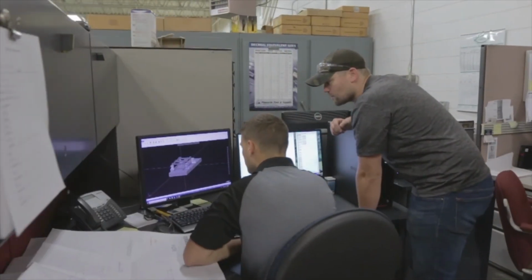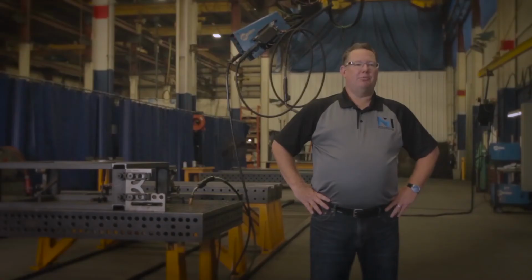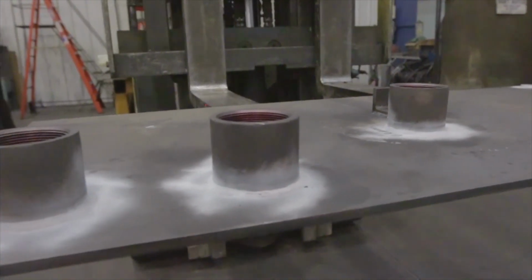Everything is kept track of in CAD, and we can reproduce any setup at any given time. The purpose of the Bluco system is so that we can have increased repeatability and reproducibility with our parts. We can make you any part today and 6 months from now and have the exact same component made the exact same way.